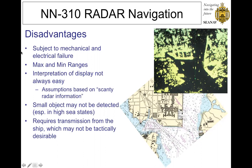It does have its maximum and minimum ranges. And then sometimes interpretation of the delay of the display is not always easy. We don't want to make assumptions based off of scanty radar information. And that is something that the rules of the road points out very specifically, that if we think that we're seeing something, but it's scanty radar information, we don't want to assume that what we're seeing is a boat, or assume that a vessel made a course change because a radar says it kind of looks like it did.